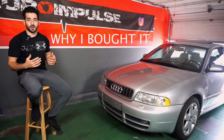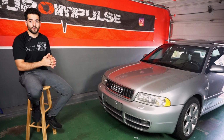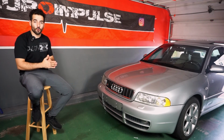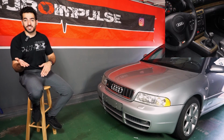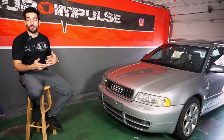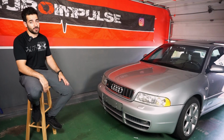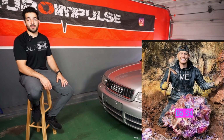First off, why did I buy it? Longtime fan. This car is a staple in the history of S4s. It's the last S4 that they made with a manual transmission and a turbo, or two turbos. Because the V8 happened after that, then the V6 supercharged, and then the new V6 turbo does not come in manual. So I believe this is the last gem that Audi really made.